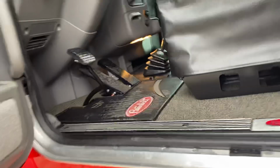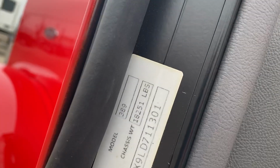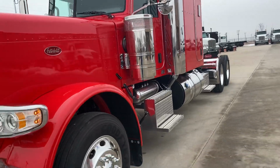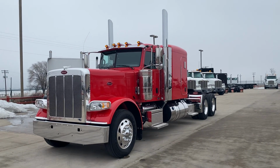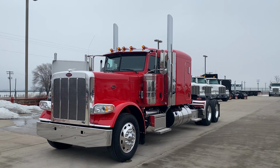One thing I will do, everybody wants to know, shut this off. Everybody wants to know what they weigh. This one, the chassis weight is 18,251 pounds. So that's what we got. Sometimes I forget to put those in my videos, so I apologize for that. But 2020 389 in Viper Red. Good looking truck. Well priced, and be a great truck for somebody.